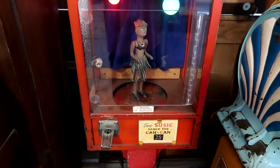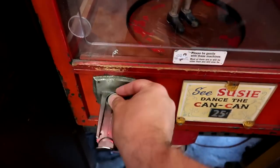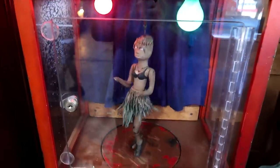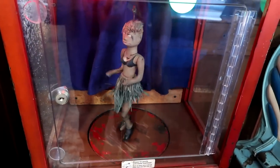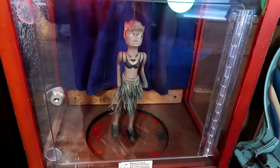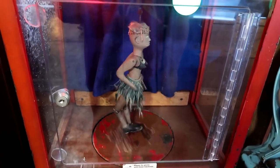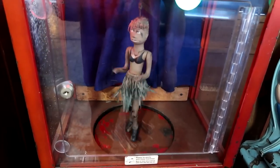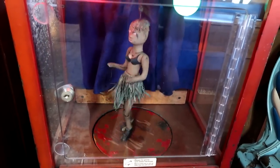See Susie dance the can-can. What's the can-can? There we go. That's the can-can right there. A lot of dancing in these machines. A lot of paying money to see robots dance. This is the future. Robots dancing for our pleasure.